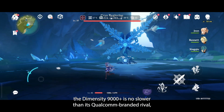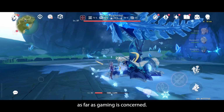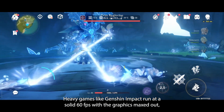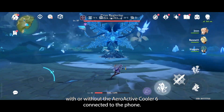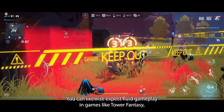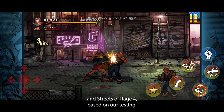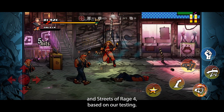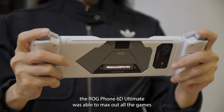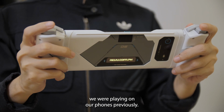We also found that the Dimensity 9000 Plus is no slower than its Qualcomm-branded rival as far as gaming is concerned. Heavy games like Genshin Impact run at a solid 60 FPS with the graphics maxed out, with or without the Aeroactive Cooler 6 connected to the phone. You can likewise expect fluid gameplay in games like Tower of Fantasy, Diablo Immortal, and Streets of Rage 4 based on our testing. True to its ultimate gaming smartphone promise, the ROG Phone 6T Ultimate was able to max out all the games we were playing on our phones previously.